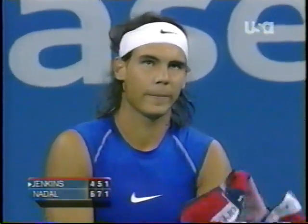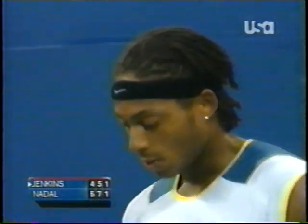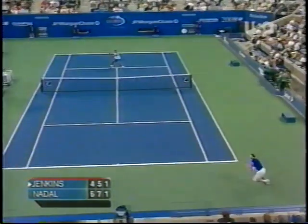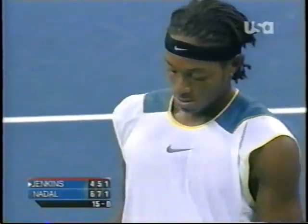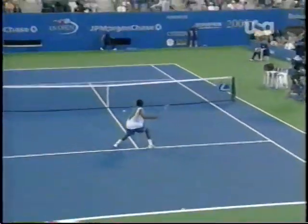Now Jenkins against the wind. He's just played a long, tough game to hold. And it just seems like a minute ago, and he's already serving again. That wears on you. He's used that serve effectively. He's done what he should be doing against Nadal, attacking that backhand. Look how far away Nadal is returning that serve.